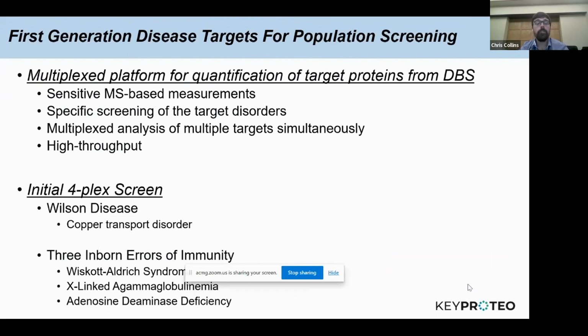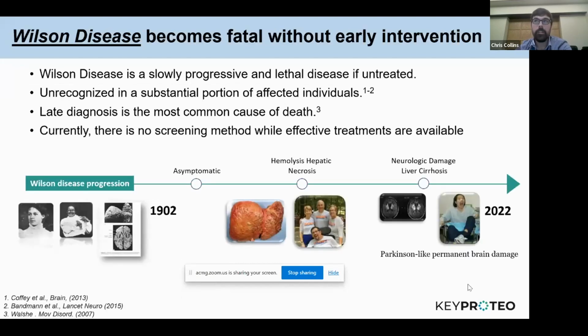So as a first proof of concept application, we're looking at 4 disorders: Wilson disease, which is a copper transport disorder, and 3 inborn errors of immunity: Wiskott-Aldrich syndrome, X-linked agammaglobulinemia, and ADA deficiency. So Wilson disease is a congenital disorder of copper transport. By the time it's identified, it usually has onset of negative symptoms like liver cirrhosis or neurological damage that you can't undo, I guess, once treatment is started. And this is despite the fact that there's a very effective, cheap treatment that is available.